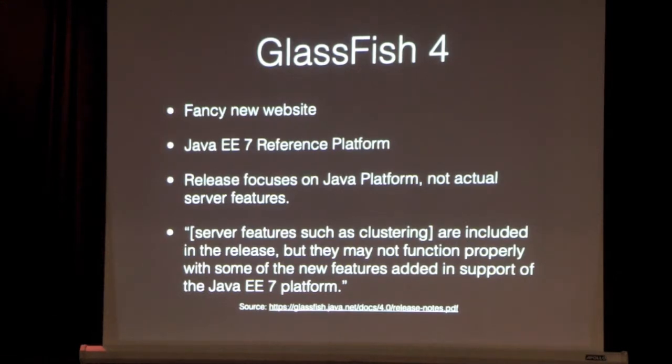Glassfish 4 got a shiny new website, and it's got a new release. And it's the official EE7 reference platform. But I thought it was very interesting from Oracle that they're focusing on the Java platform and not actual server features. There is this little phrase in the release notes that says, server features such as clustering are included in the release, but they may not function properly with some of the new features added in support of the Java EE7 platform. So they haven't tested clustering, they haven't tested server embedding, a whole bunch of major features that you'd actually use if you were running Glassfish in a production environment. And they warn you that they might not work.